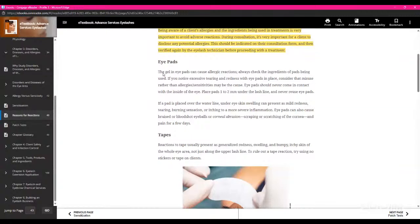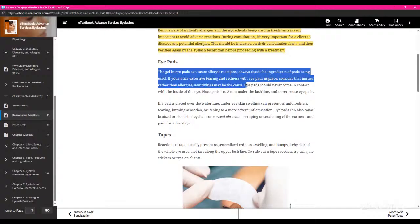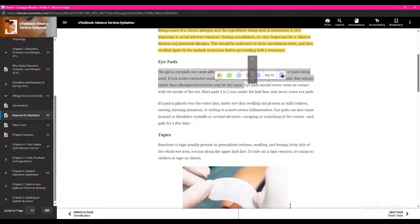The gel in the pads can cause allergic reactions, so be very careful with that. Always check the ingredients of the pads. Pads should never come in contact with the inside of the eye. The pads are placed 1 to 2 millimeters under the lash line, and never reuse the pad.